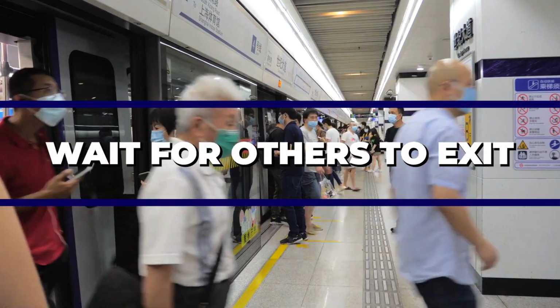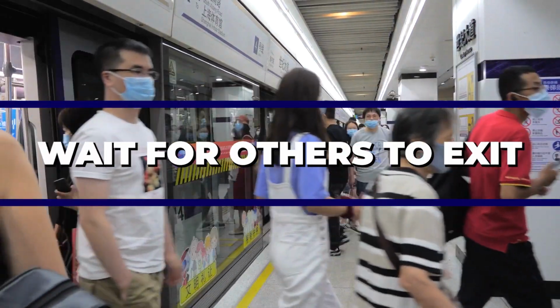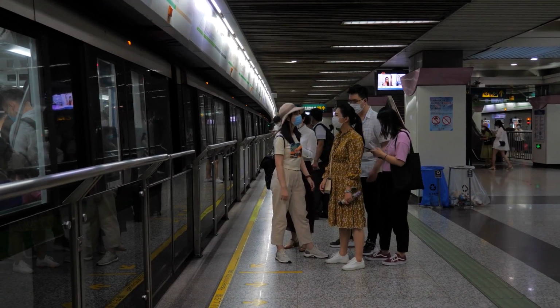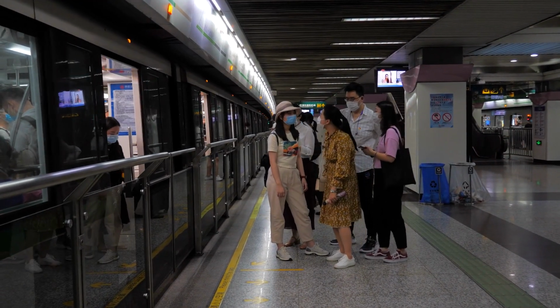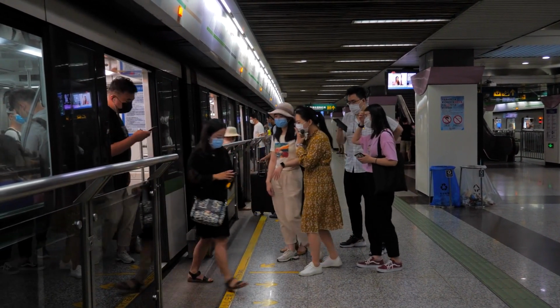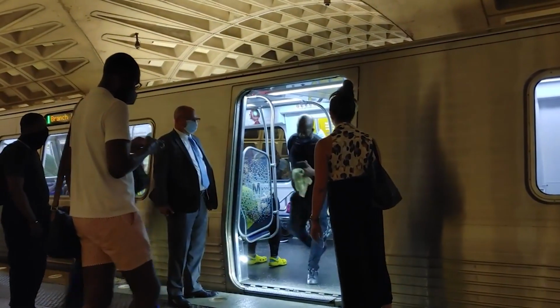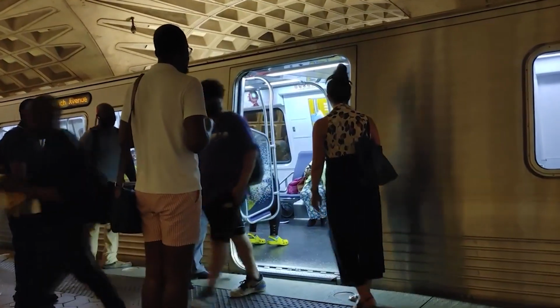Wait for others to exit the train. To maintain order and avoid chaos, it's essential to wait for others to exit the train before boarding. Stand to the side and allow passengers to disembark before attempting to get on. This courtesy is greatly appreciated by locals and ensures a smoother flow of traffic.